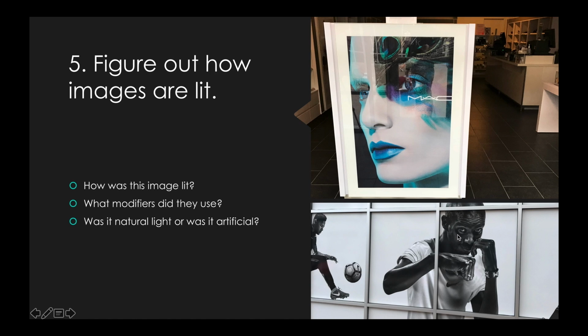And then ask yourself, is it artificial lighting? Is it natural lighting? How are these things lit? And again, this doesn't cost you a dime. You could go on Pinterest, you can go on Instagram and look at this, but just to sit in front of art, just like going to the art museum and doing similar exercises, doing it in a mall is more tied to our businesses, because it's tying directly to our clients and who we're trying to sell to. So I hope this was helpful.